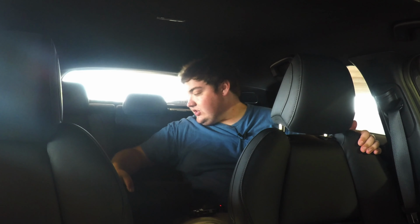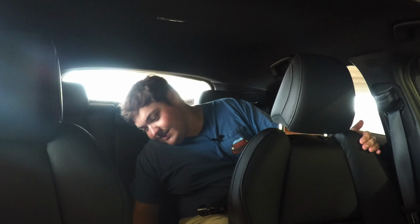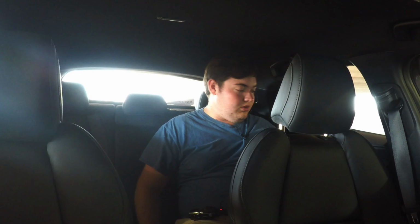I do have a center console, 2 cup holders in there. Other than that, no real amenities. I don't get USB ports or anything like that. It's a very, very basic back seat, but it's usable. This is more comfortable than a Toyota Yaris or a Kia Rio, things like that. Chevy Spark for sure. It's bigger than those cars, and you definitely feel it back here. You get more room, just not, you know, it's not a 7 Series BMW back here.